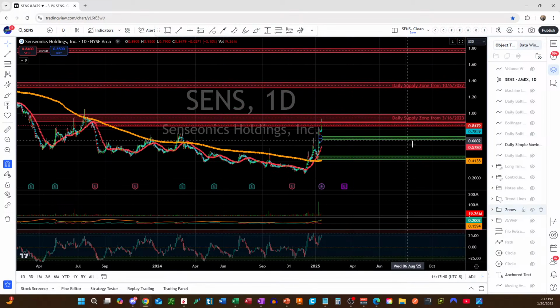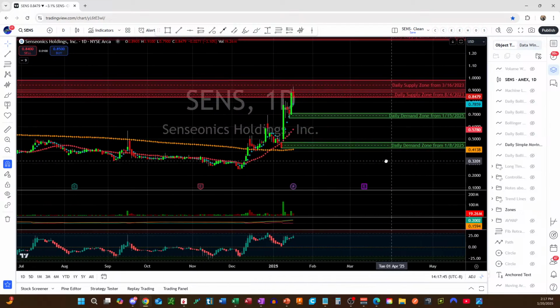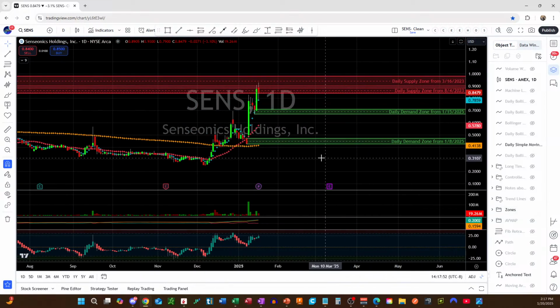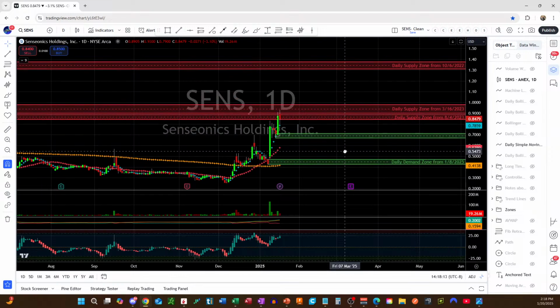So all the green zones are demand zones. That's where price came and tested and found buyers. As long as we are above these demand zones, one from January 8th and one from January 15th, we remain healthy. Anything that breaks below the 0.42 or 0.43 is not a good sign, because price would have at that time broken the 5 and the 20-day, which is usually not a good sign. So if you start seeing price going to that zone, know something is different and the chart characteristic is changing.